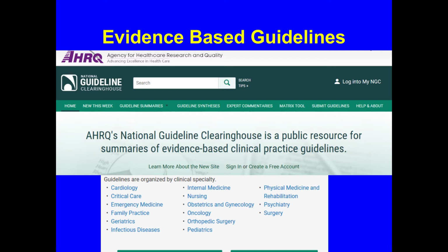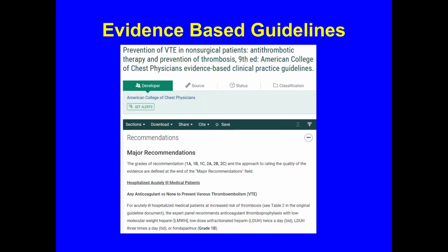So this National Guideline Clearinghouse within AHRQ is an important source, and they capture not just government-based guidelines, but things done by many of the major clinical academic units, chest surgeons, and internal medicine from around the country and around the world. So this is an example of one of the existing evidence-based guidelines that is available online right now.